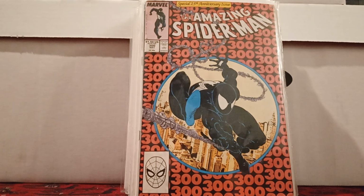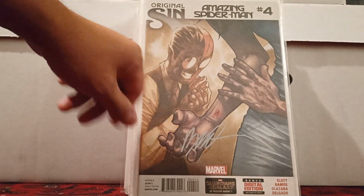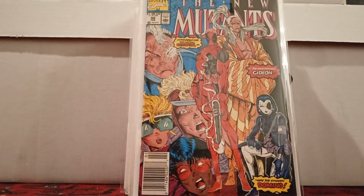Next up is Amazing Spider-Man Volume 4, the first full appearance of Cindy Moon, Silk. That happens to be autographed by Humberto Ramos. And then just to round things off, it's New Mutants 98, newsstand copy. I actually managed to run into an 87 out in the wild, but seeing as how I blew my load on that Spider-Man 300, I just couldn't afford it.